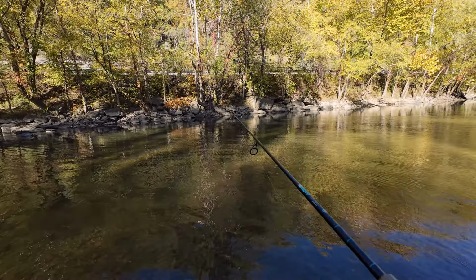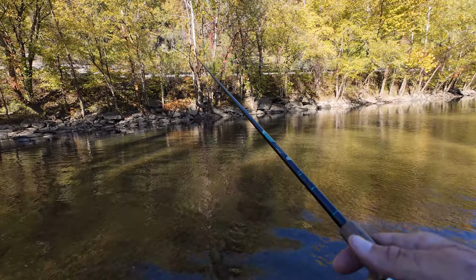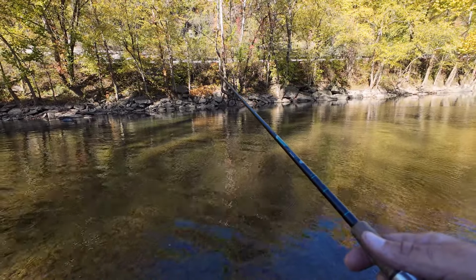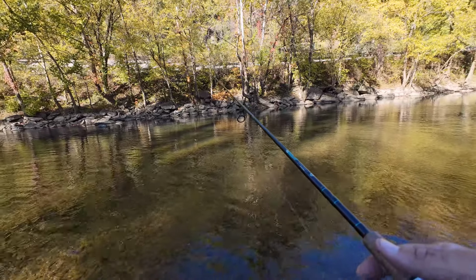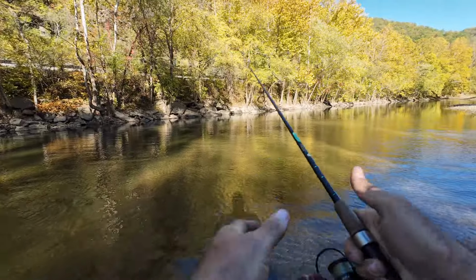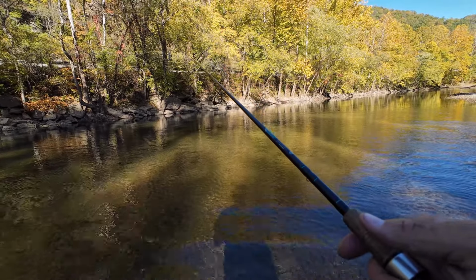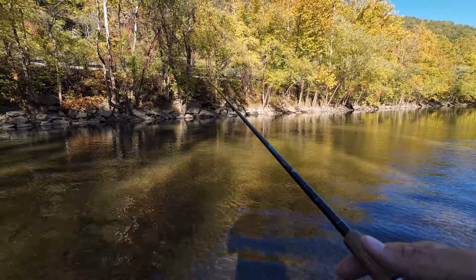So far, we've caught 2 on the old Kitek. I've got 1 more other pro blue shiner left. If we lose this one, or if it gets destroyed, which there's a good likelihood for that to happen, I'm going to go ahead and throw it till I don't have any left, because I don't have much time anyway. As long as they keep hitting it, we'll keep it on there.